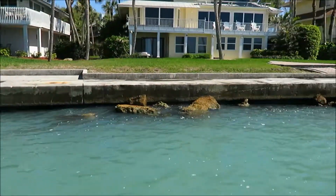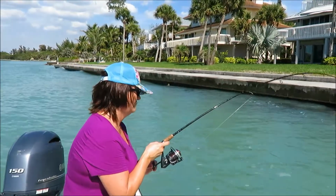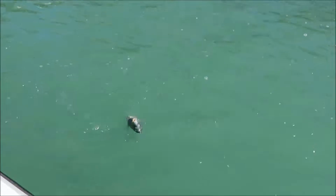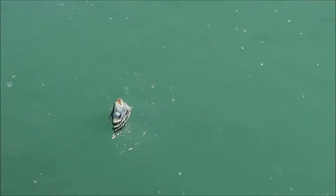All right, Beffy's got one on, sitting in the same spot. Like I say, perfect sheep's head habitat. It's about 25 feet deep right here. Ooh, nice one. Ooh, nice one. That'd be the biggest one.